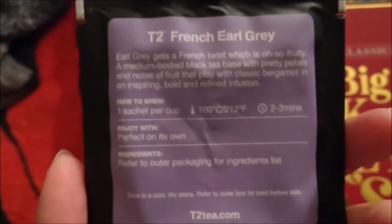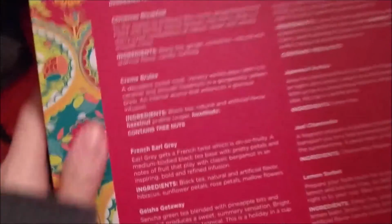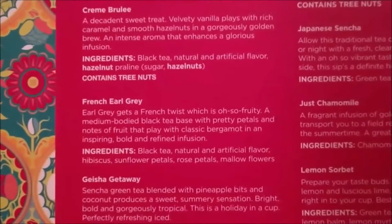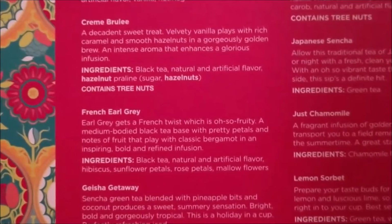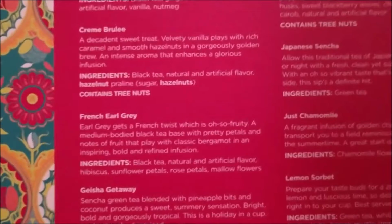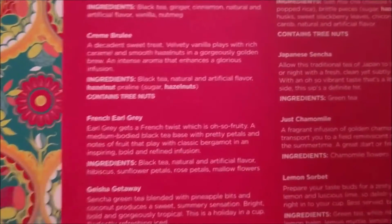Let's see what the ingredients are. Someone's getting in trouble. Okay, we got black tea, natural and artificial flavor, hibiscus, sunflower petals, rose petals, and mallow flowers. Alright, let's get to steeping.